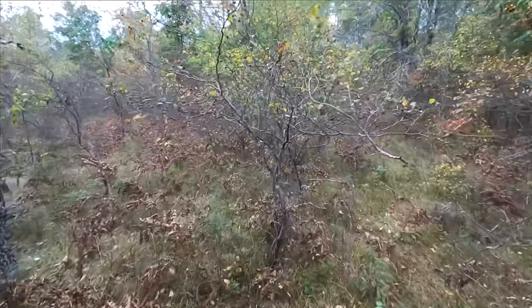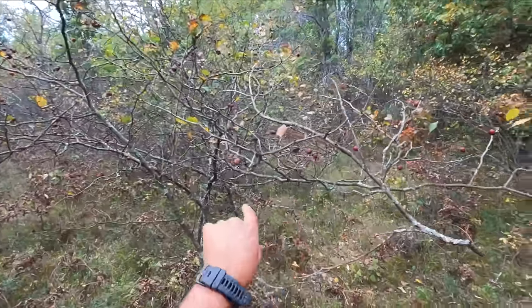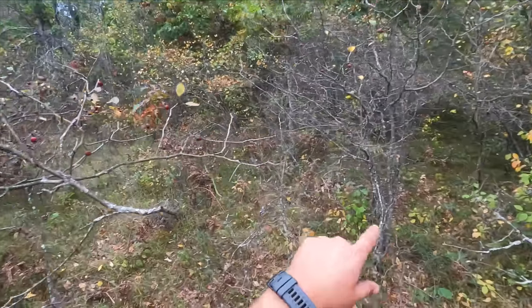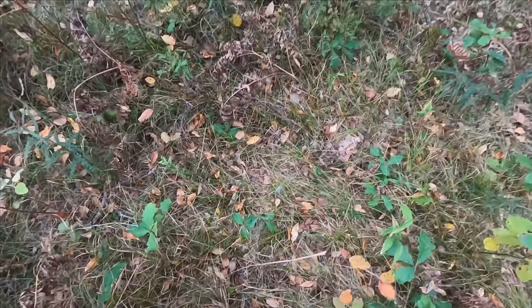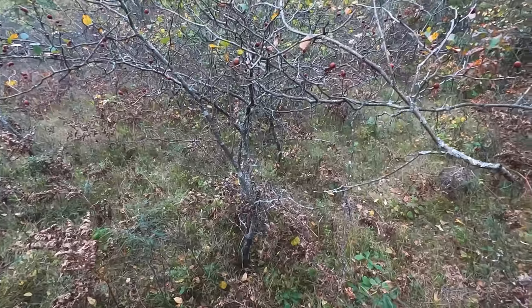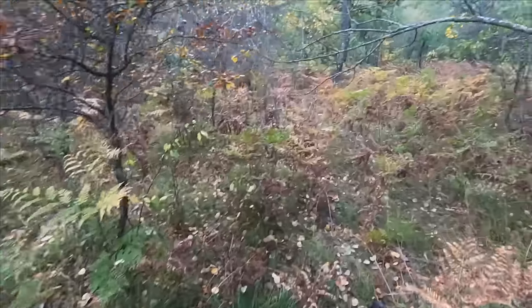This place is just loaded with apples right now. Look at this. This is just the first tree I found too. Little cluster of them right here. A lot of them have already fallen onto the ground. Hopefully we can catch a few birds that are feeding around here.